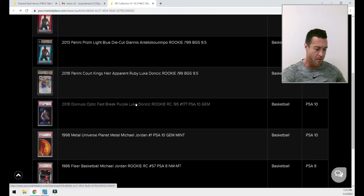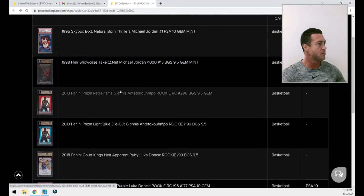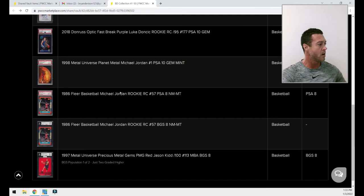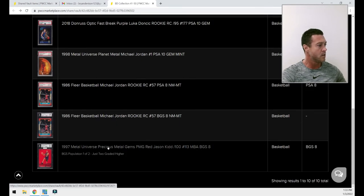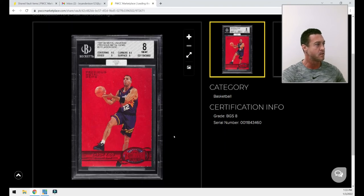Next in line, card number 45, Metal Universe Precious Metal Gems. Out of nowhere, you are going to see Jason Kidd make an appearance, believe it or not, in my top 50. And yeah, this is just a badass picture, man. This is a Jason Kidd. For those of you who are not familiar, go do some research.